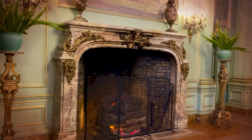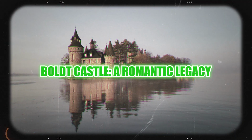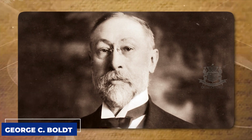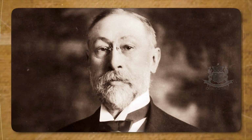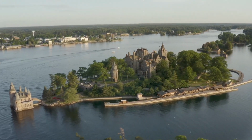peaceful stroll. Bolt Castle is a beautiful and romantic castle located on Heart Island in Alexandria Bay, New York. It was built by George C. Boldt, a wealthy hotel owner, as a tribute to his beloved wife, Louise. The castle is designed in the Rhineland style, which makes it look like a fairy tale castle from Germany.